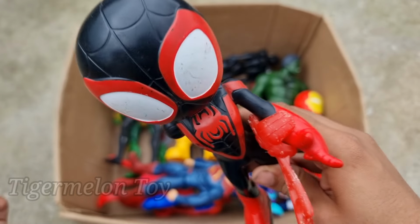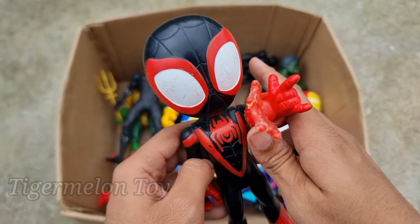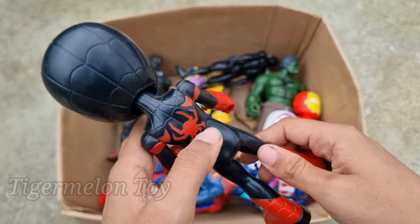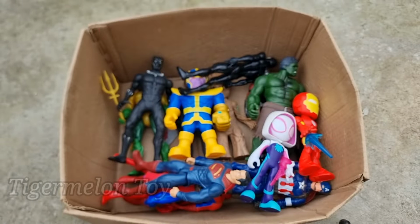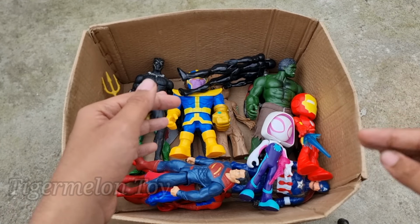Wow, guys, amazing Spider-Man Miles Morales is looking super cute, guys. Look at the huge eyes, guys. Look at the red colored webs, guys. This is the red and black colored suit superhero Spider-Man Miles Morales. Wow, he's so amazing. Now, who is next, guys?